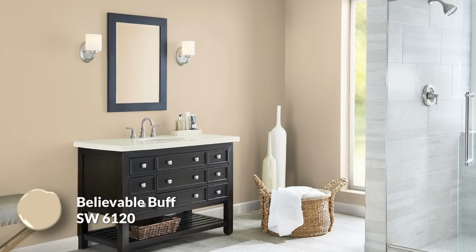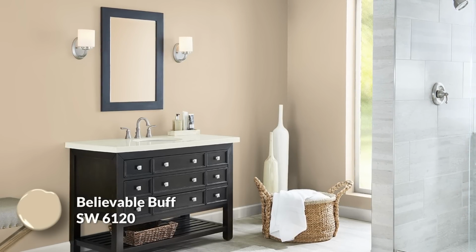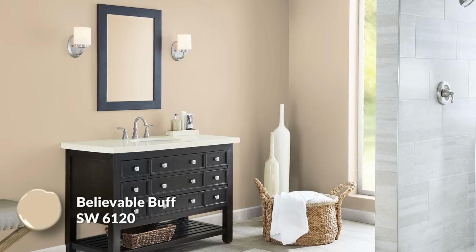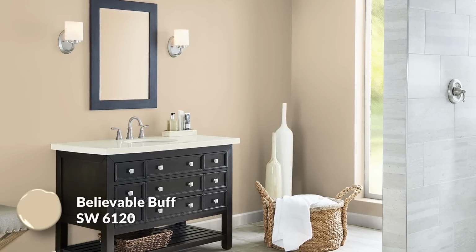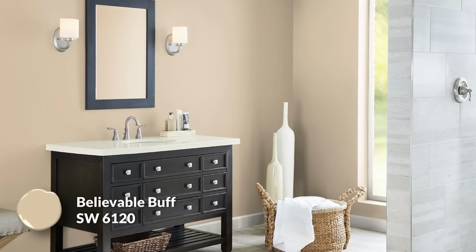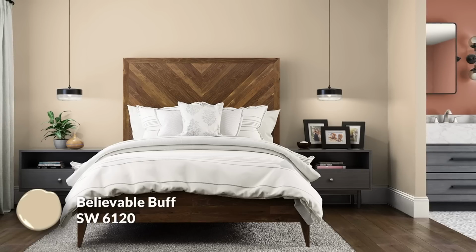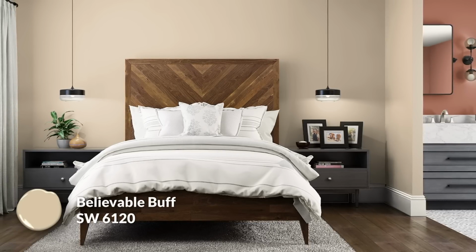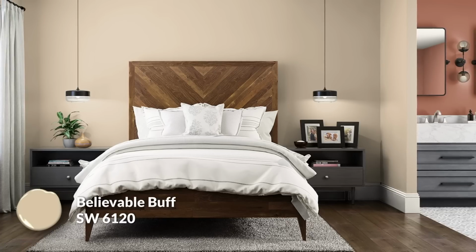LRV of 59. To me, and a bunch of other designers that I know, colors with a lightness score, or LRV, around 60 are pretty universally enjoyed because of that fine line of not really feeling too light or too dark in most situations. The one little difference here that I want to point out is the type of warmth in both of these colors. They're both on that side of the color temperature spectrum, but while Cavern Clay is more orange and red, Believable Buff is a bit more golden and yellow, although in a more subtle and lighter package.